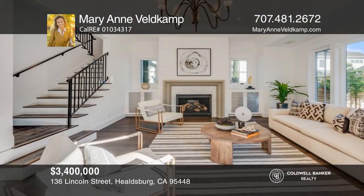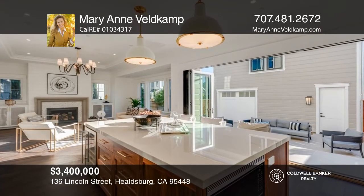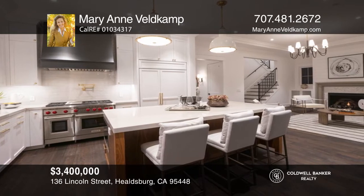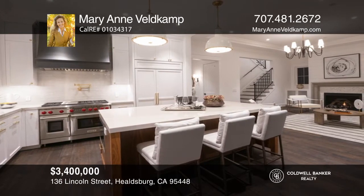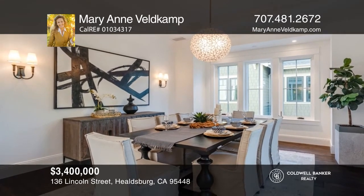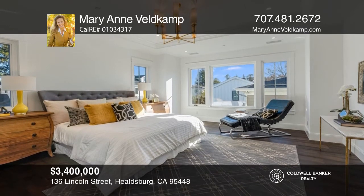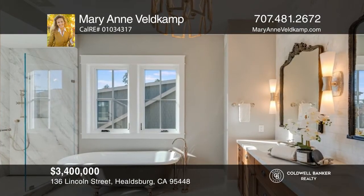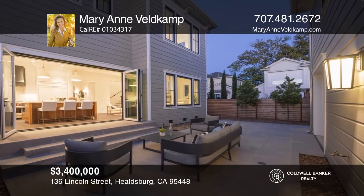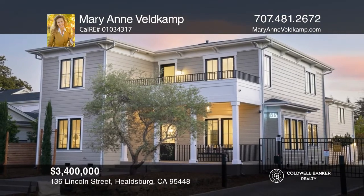Architecturally unique, this newly constructed custom four-bedroom, one-bath home with a guest unit is situated in the Johnson Street Historic District of Healdsburg, one of Sonoma County's most desirable locales, close to the downtown plaza. The design concept of the dwellings is to provide thoughtful, enduring architecture integrated with the surrounding historic district, neighborhood, and community. Don't miss this wonderful opportunity. Marianne Veldkamp can tell you more.